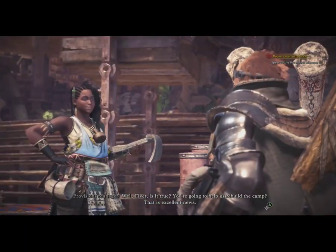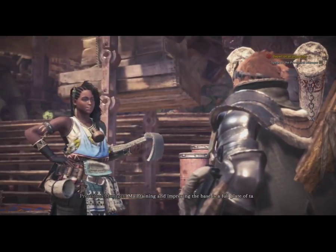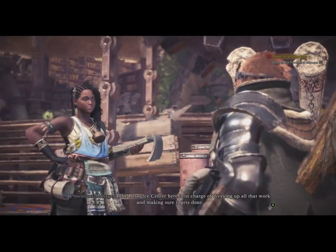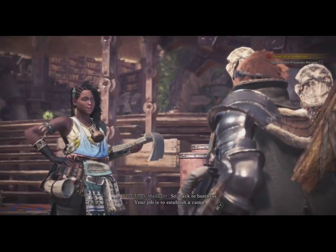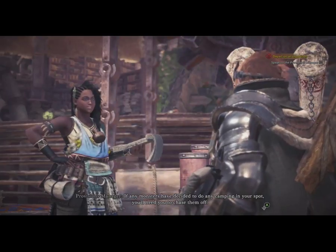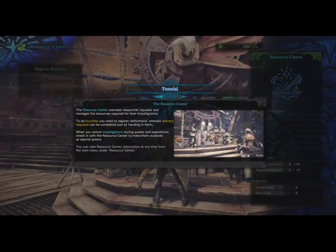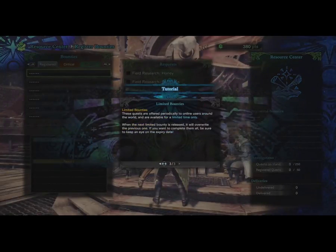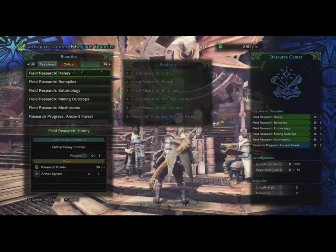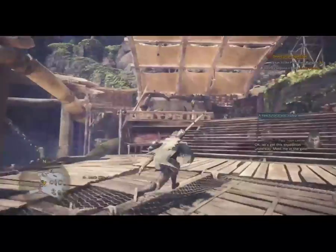Oh, you are too good to me. Don't let me down. There we go. And this is where we learn about bounties. Let's take up a few. Critical ones are ones that you automatically take up. Limited ones are ones that have a time limit. And that's about it. Okay, let's get this expedition underway. Meet me at the gate.